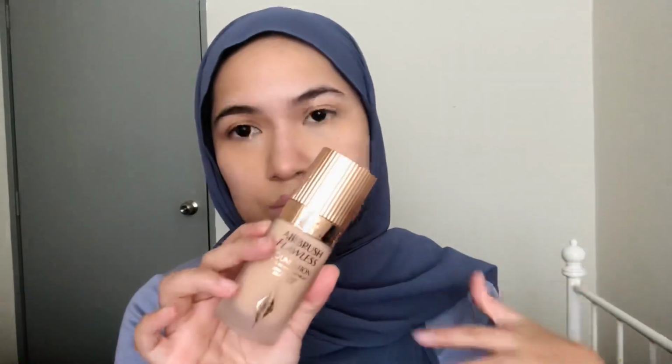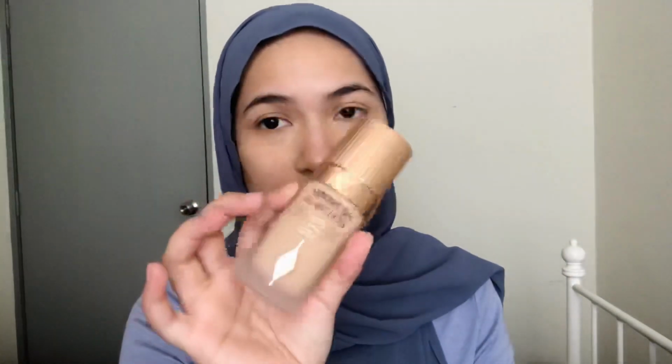There isn't a lot of creasing. I'll show you guys a picture somewhere here. There isn't a lot of transfer. It's just a nice heavy duty kind of foundation, and for someone who's a bit on the oily side, I can say that it performs well under humid tropical weather. If you guys want to see how I apply this, please keep on watching.